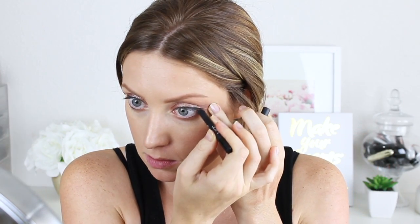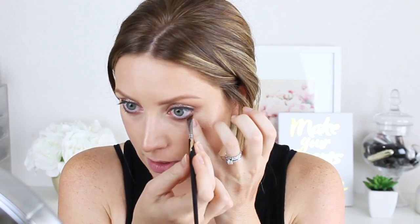And then I'm using the NARS Larger Than Life eyeliner for my waterline. And then I always take my angled brush and just tap that so it kind of stays in place.